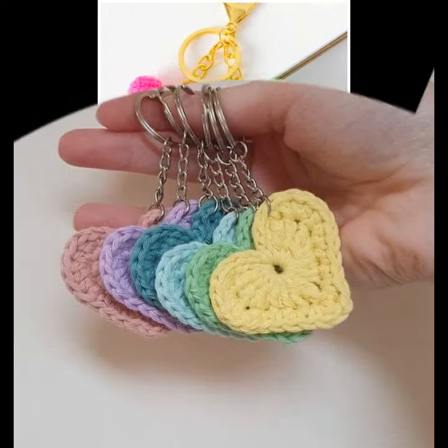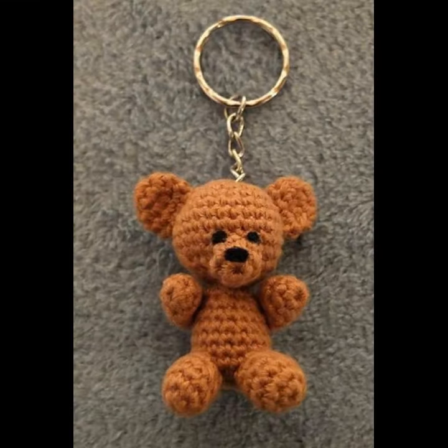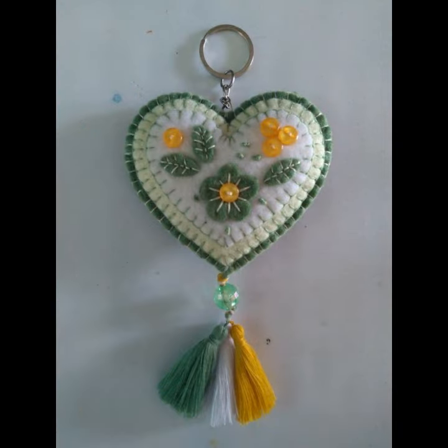So friends, today I will share with you very beautiful, amazing crochet keychain designs, with beautiful colors and beautiful contrast, very amazing colorful crochet keychain design ideas.